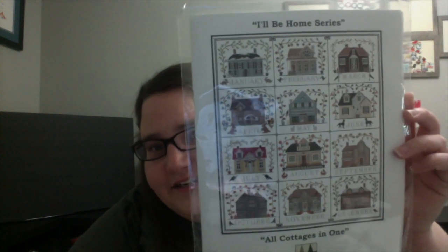The other thing that I bought this week was, again, Pam and Steph enabled. Pam is starting the I'll Be Home sale. She started on her birthday. I didn't get my pattern in time. I ordered it before then. It just didn't get here. So here is the series.